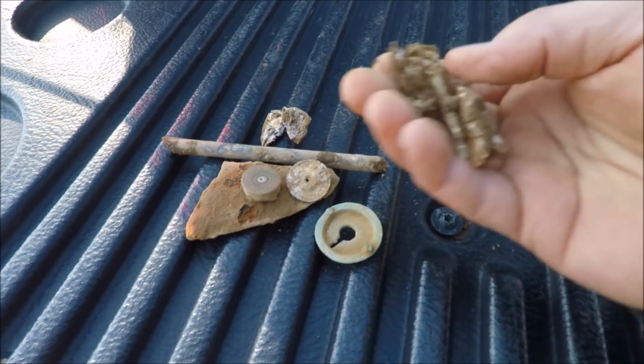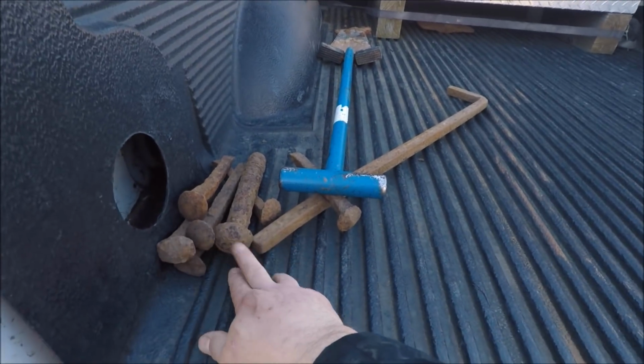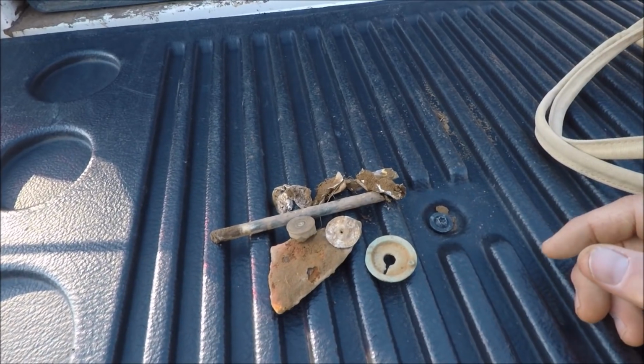Then there's more trash. I've already dumped a lot. Oh, I forgot my other thing. I dropped it on the ground. But I picked up these off the side of a railroad track to send the fella who wanted some. So I finally got that done.